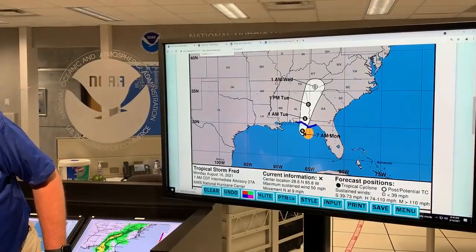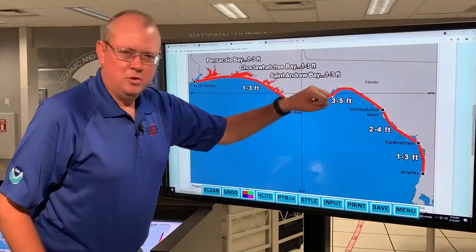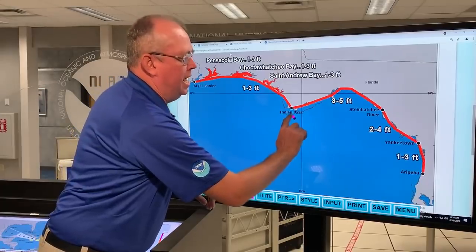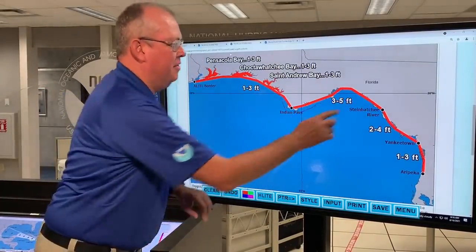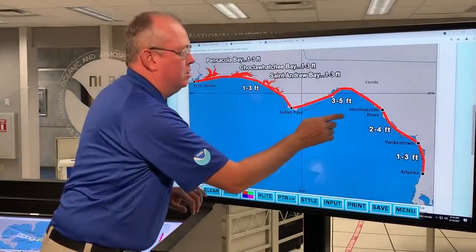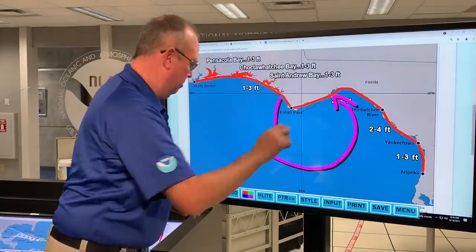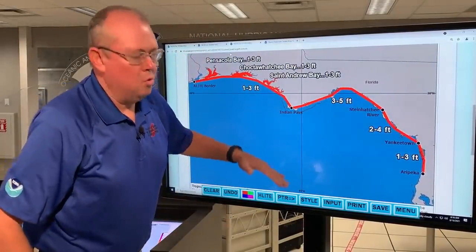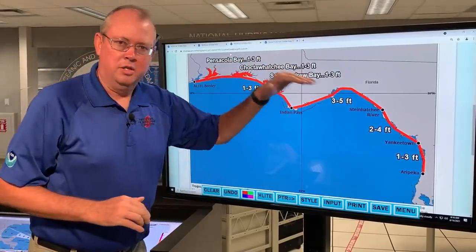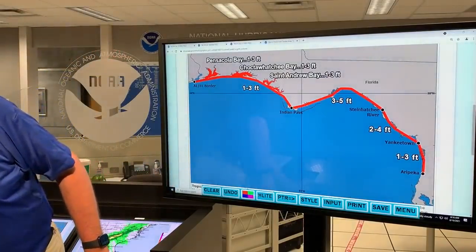Let's look at some other impacts. One of them is the storm surge associated with Fred, and those low-lying areas, those typical areas. Listen to those local officials, because from Indian Pass over to the Steinhatchee River, 3 to 5 feet of storm surge. Not every location, but those traditional places where that water piles up. Remember that we have the track over here. You have winds like this, that water can pile up really quickly right ahead of the storm, and right as the storm makes landfall. Even afterwards, you can see some of those high water levels. So listen to those local officials associated with that impact. That's a significant impact that we're seeing in some of these areas.